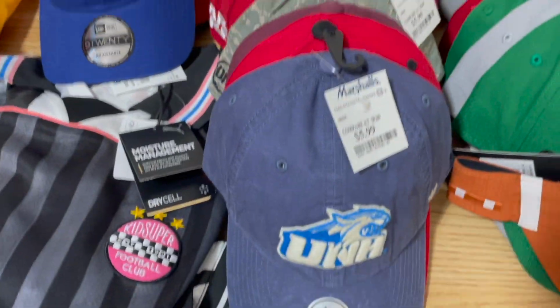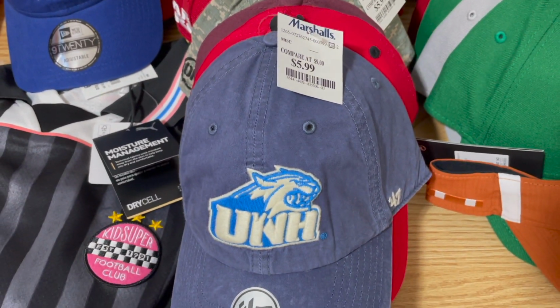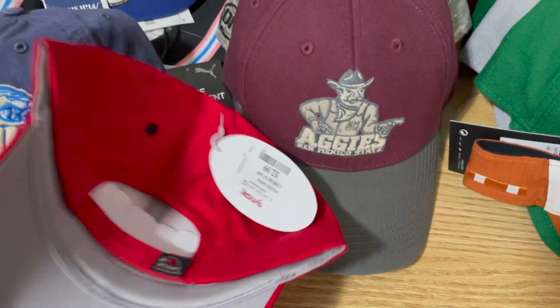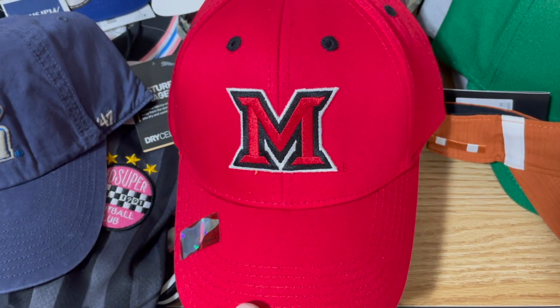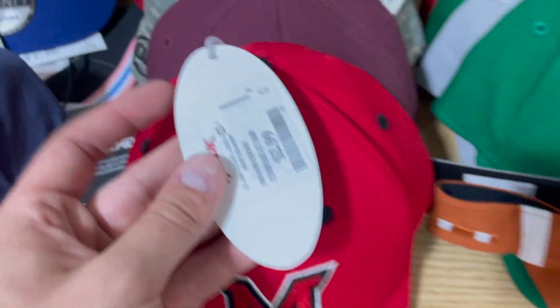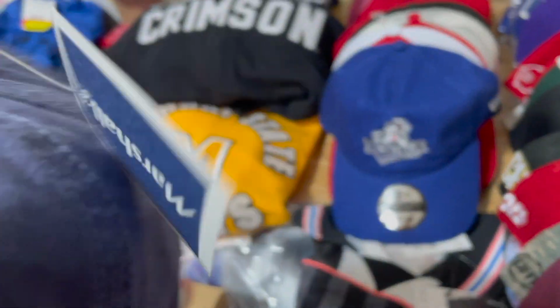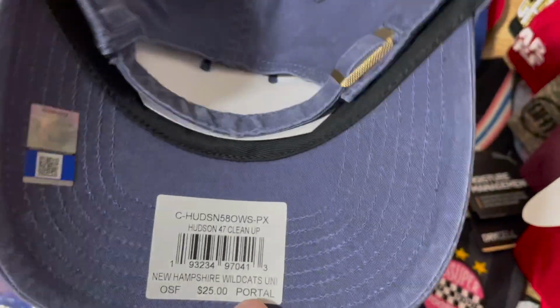And then all these were from in-store. So we got this New Hampshire hat for $6 at Marshall's and sold it for $20. Got this Miami hat at TJ Maxx for $3 and sold it for $17. And again, guys, yes, you peel the TJ Maxx tags or cut the tag off and you leave the MSRP tags on, because usually when you're getting it at these cheap prices, you're going to end up selling it for less than the retail, so they think they're getting a deal.